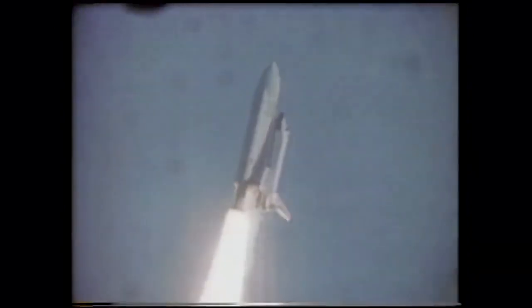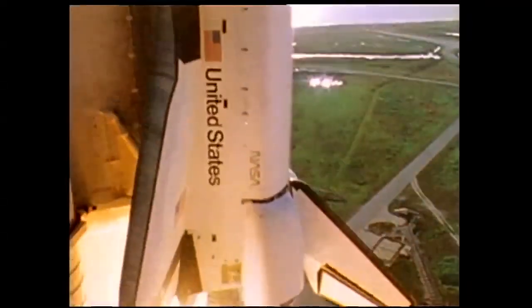The shuttle is like no other machine ever built. For its launch to succeed, more than 1 million parts must move together perfectly. How this engineering marvel came to be is an amazing story that begins in the early 1970s.